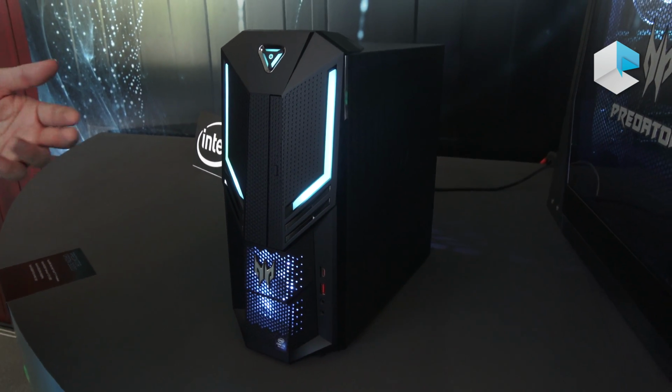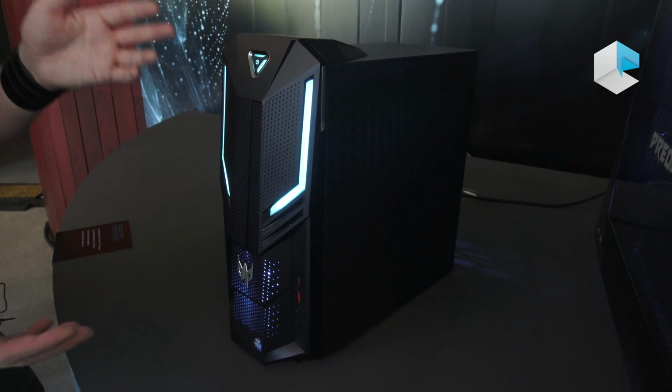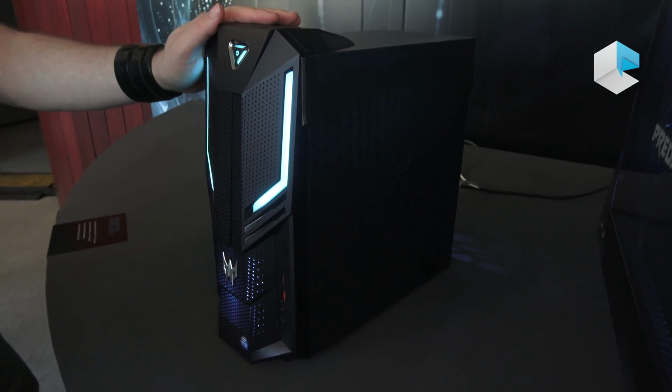As most of us know, you don't always have a ton of space, or if you want to go to a LAN party or travel, this will give you a lot of power in a very small form factor. This is the Orion 3000.